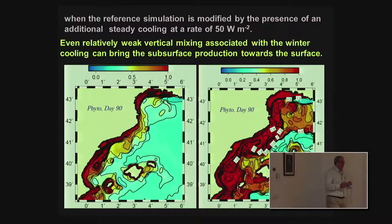But what happens if there is some mixing in the system? Because this mixing will be able to take these nutrients, which are accumulated at 25, 30 meters through ageostrophic dynamics, and then bring them to the surface. So this is what you expect. Okay, so this is what you get.